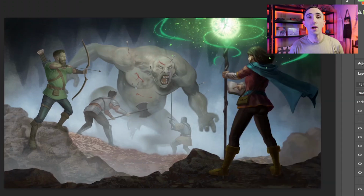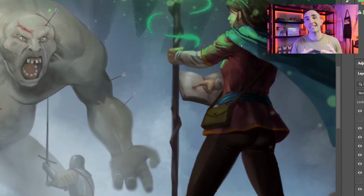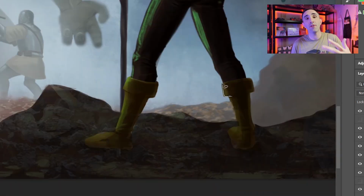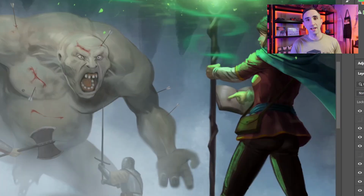So what do I want to do? I want to bring a lot more lighting onto her because she's got that glowing staff and she's about to cast magic, and I'm not really getting that. It just looks like right now she's got a glowing staff and a floating book, but whenever anybody's casting magic, we want to emphasize them. So I'm going to drop the value of everything around her.